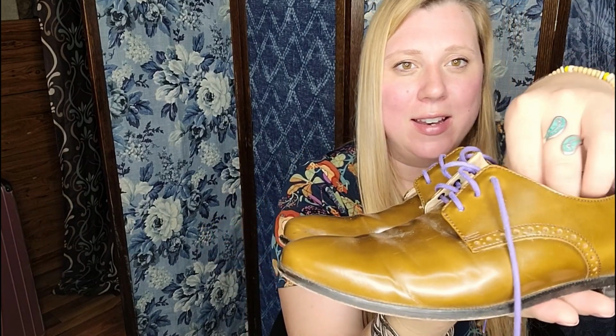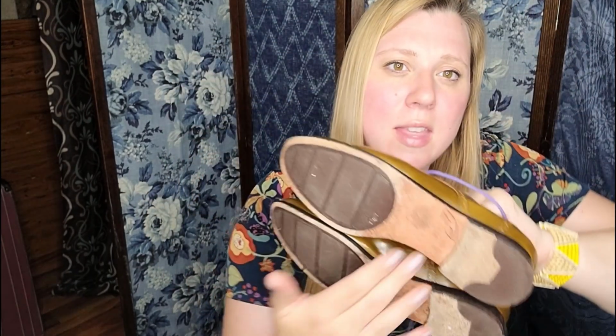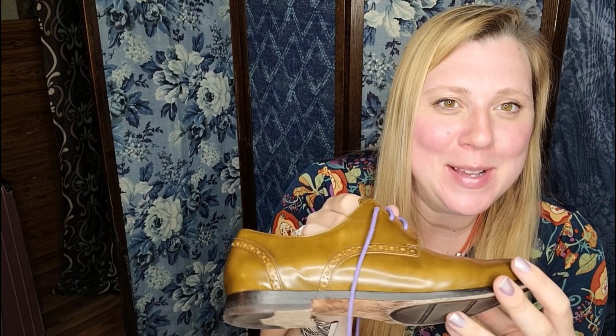So these shoes I got at the regular thrift, and these are women's Cole Haan Oxfords. They have purple laces, so that's a little bit interesting. I was seeing if they were the Grand OS. They kind of look like it with the sole. They have a leather and a synthetic or rubber sole, but I don't even know what color this is. Baby poop. Greenish brown. Yeah, that's basically the color.